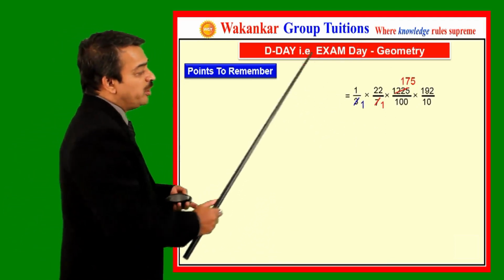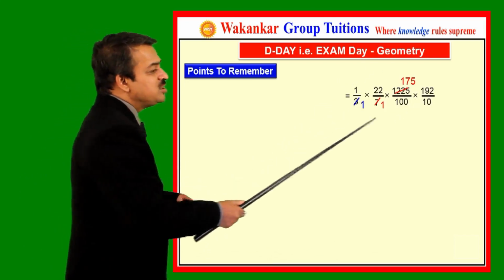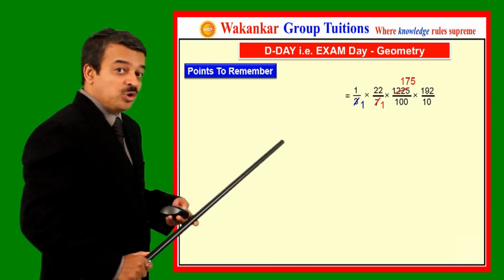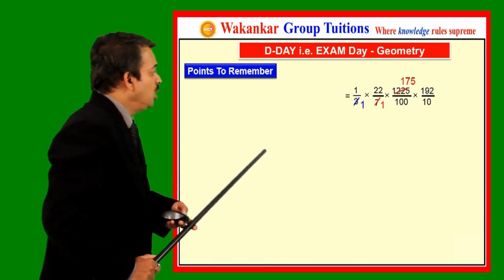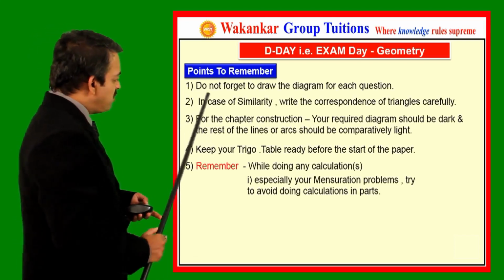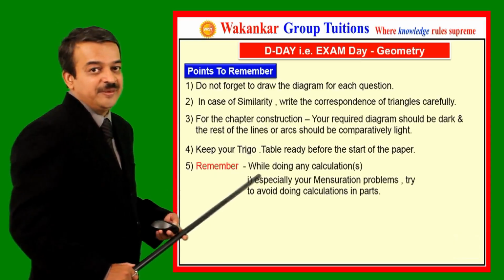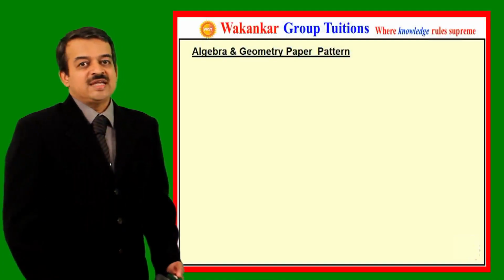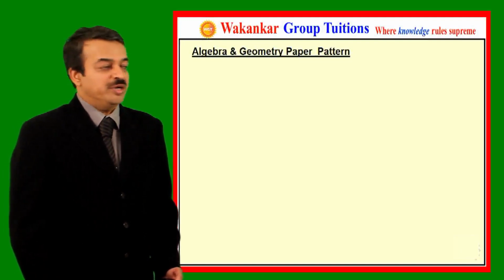So remember this point, this is a very important point. And then obviously your answer is not going to change, but if you commit a mistake, there will be a huge problem. So with all these important points, you are going to remember all these points and face your exam very confidently. Now students, let us see the paper pattern and the time management.